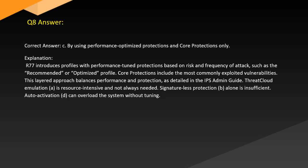Answer. Correct answer: C. By using performance-optimized protections and core protections only. Explanation: R introduces profiles with performance-tuned protections based on risk and frequency of attack, such as the recommended or optimized profile. Core protections include the most commonly exploited vulnerabilities. This layered approach balances performance and protection as detailed in the IPS admin guide. Threat cloud emulation, A, is resource-intensive and not always needed. Signature-less protection, B, alone is insufficient. Auto-activation, D, can overload the system without tuning.